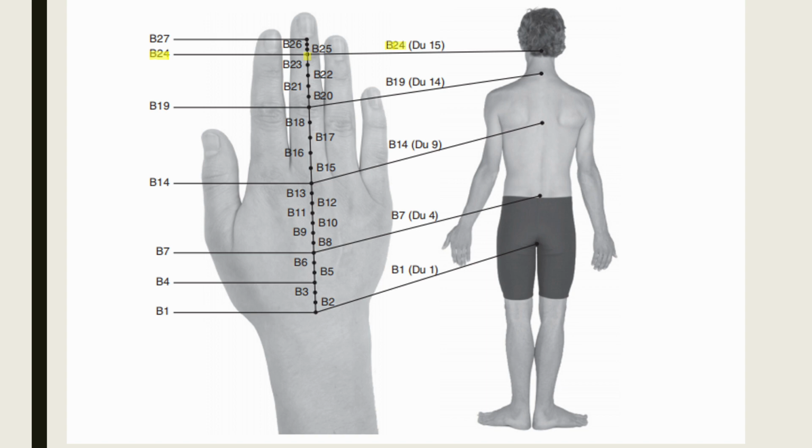The occipital point is B24, corresponds to D15. Located on the dorsal side of the hand at the center of the middle finger distal interphalangeal joint. Wind gate is B25. Corresponds to D16. Located on the dorsal side of the hand, 1/3 of the distance from B24 to B27. The back of the head point is B27. This corresponds to D19. Located on the dorsal side of the hand, 0.1 chon proximal to the nail of the middle finger.